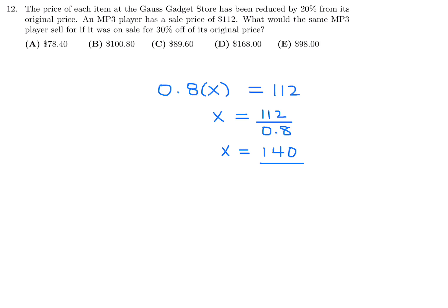So the original price was 140. Now we are taking 30% off, so 0.7 times x, which is 140, and that is 98. So this is the price when you take 30% off the original price. So number 12, the answer is $98, which is E.